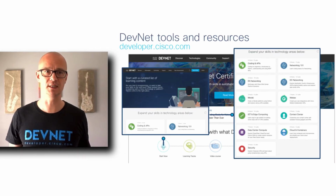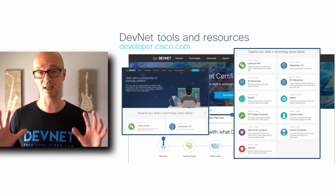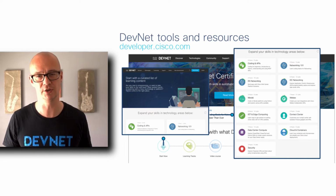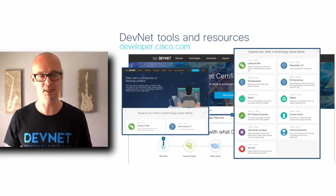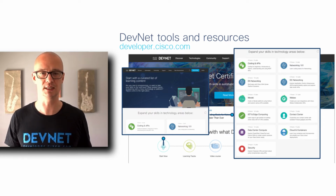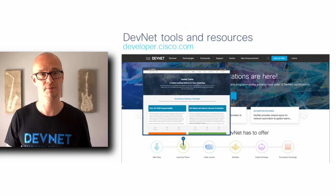The first is the Start Now area, and this was built because people were saying, hey, that sounds great, but where do I start? And as the name suggests, it's the first port of call for people who want to start learning about Cisco's platforms and taking some steps into network programmability. Within Start Now, you'll find curated lists of things like learning labs broken down into bite-sized pieces that you can go from here and then dive deeper into things like sandbox and certifications.